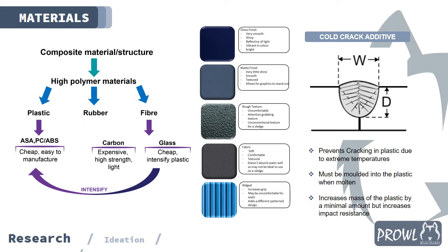adding functional value. We believe a sledge body with a matte texture would provide better grip and scratches wouldn't be so apparent. However, we discovered that plastics such as PVE become hard and brittle when exposed to the cold. Therefore, we decided to incorporate a cold crack additive that would increase the strength of the material, making it more durable and resistant to extreme conditions.